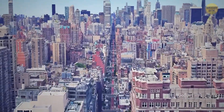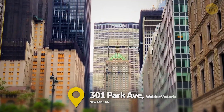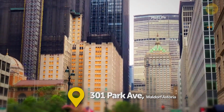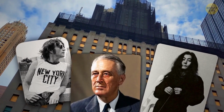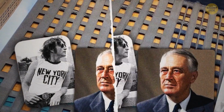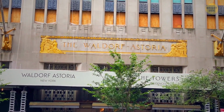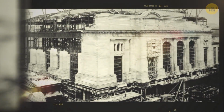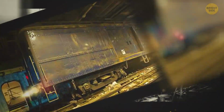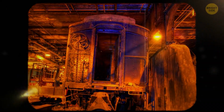Back to street level. We'll wander around fancy Lexington and Park Avenues. If you look up, you'll see the famous Waldorf Astoria 5-star hotel. Many celebrities have stayed there, including John Lennon and Yoko Ono, as well as presidents such as FDR. This is why the hotel used a secret infrastructure to sneak people inside and out. Under the building, a tunnel known as Track 61 connected the Waldorf Astoria to Grand Central Station. The track was deactivated in the late 70s, but some people say Andy Warhol threw a party there in the 80s. I bet that was something.